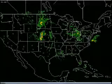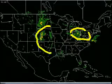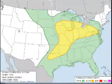Going over, you can see Doppler radar showing showers and thunderstorms across the eastern portions of the United States. But again, the main area we're watching is out here, with thunderstorm development over the next several hours into tonight, where we could see damaging winds, large hail, and even some large, violent tornadoes.